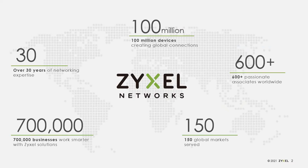We've been making computer networking equipment for over 30 years. We were founded all the way back in 1989. We are a Taiwanese company, so that's where our headquarters is. It's in Taiwan. And then our US office has been in the same little corner of Anaheim since 1989. That's our main warehouse here. It is our tech support. So if you call in for tech support, you will be talking to a Zyxel employee here out of Anaheim.